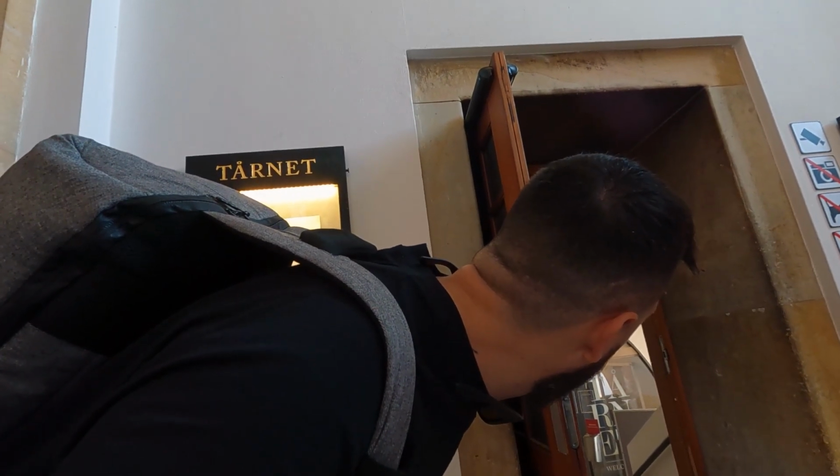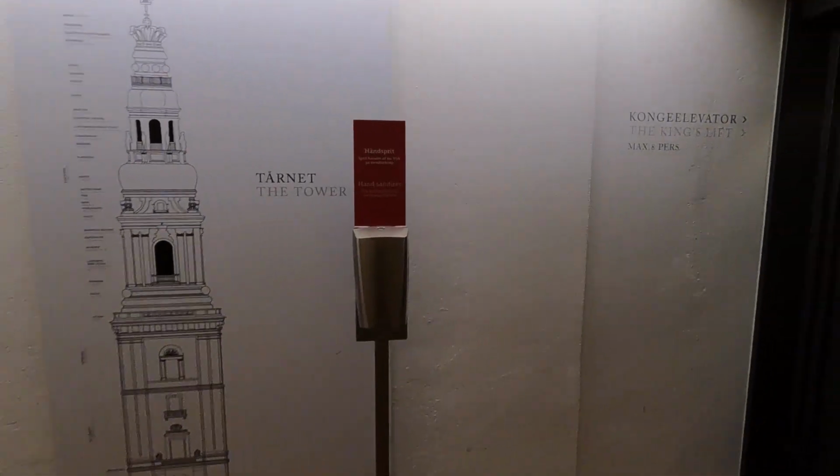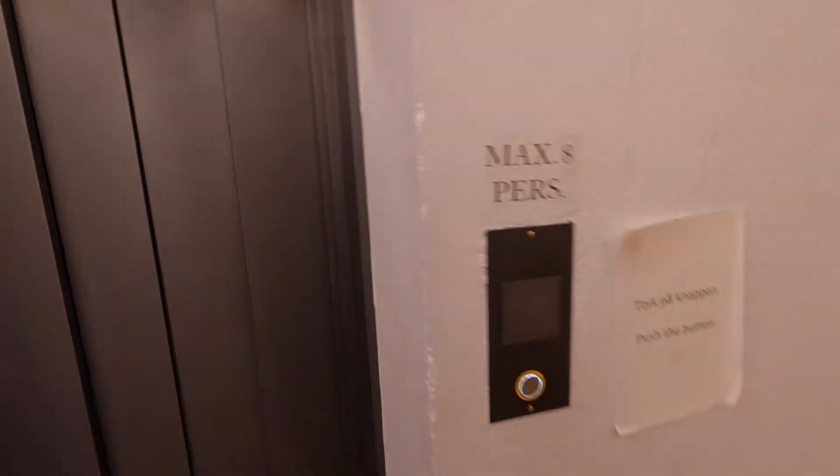Hello! And it's free to enter, guys. That's absolutely amazing. And there is a lift, so that saves you the trouble of climbing up the stairs. And we are up the tower of Christiansborg Palace, and it's time to check the views.